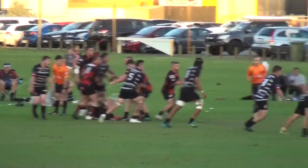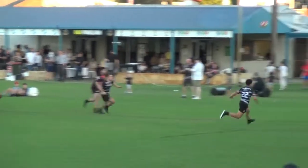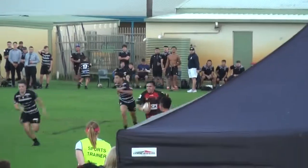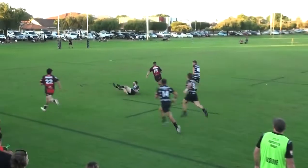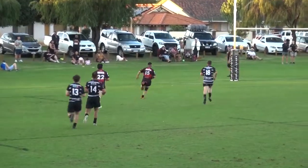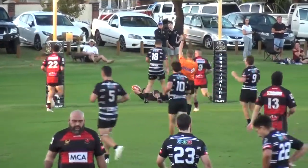Deep in the corner now. They lead by 9. Kalamunda trying to swing the ball as wide as they can. They have it right to the touchline and they're going to go for it. Running down the line now. Kalamunda, little ball inside to Simpkin. He skips through a couple, Simpkin. You can't stop him. The twinkle toes all the way home and he'll score right underneath the posts.